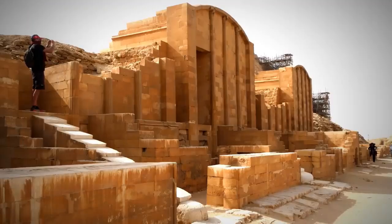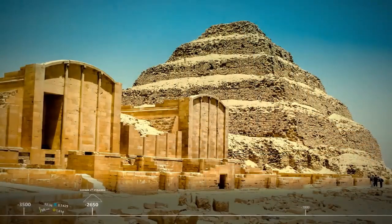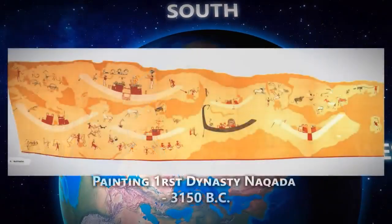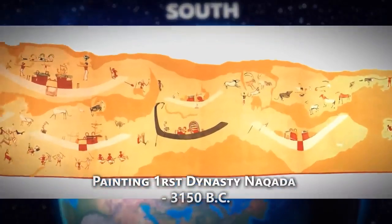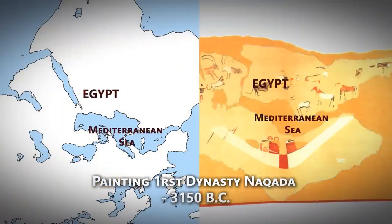With experience, the Egyptians built ever more beautiful and more captivating pyramids up to the reign of Khufu. In this drawing of the first Naqada dynasty, a map of the Earth is shown. The exploration of the Earth was quite advanced.